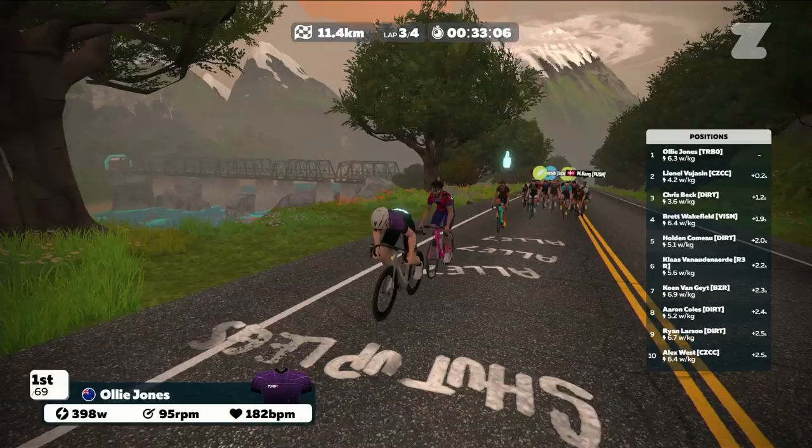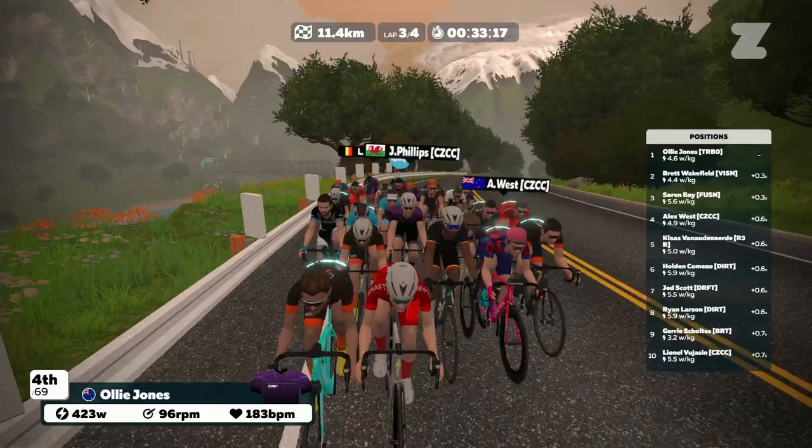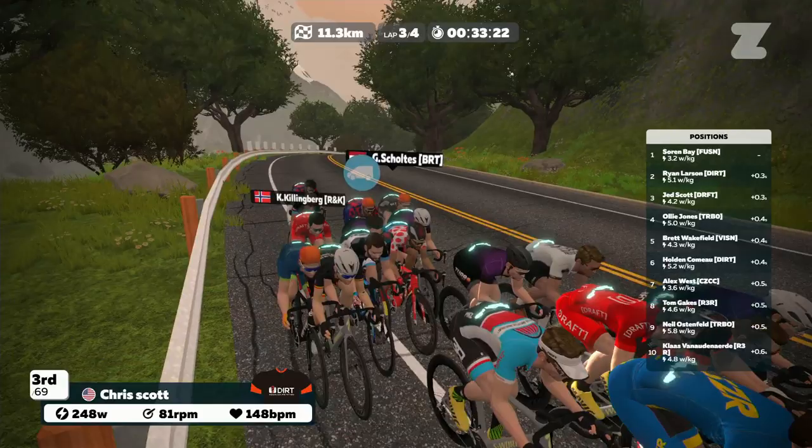But as that group comes past, they have to be aware and they have to make sure they get back in, because they don't want to just make a big effort and then go straight out the back. Absolutely not. It's all about keeping enough powder dry for the end. We're going to have a little look at that point that we saw.